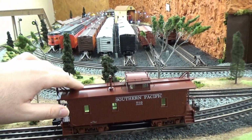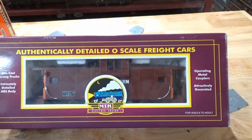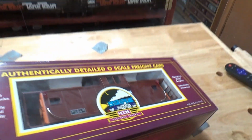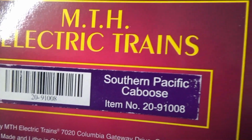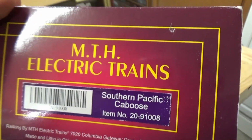Alright, let's look at the other caboose. As you can see, I have not taken this out of the box yet. I actually bought this when I was in Arizona a week ago. So this is a more modern caboose, and we can see the number here. Now this caboose, from my research, I found that it was made in the late 90s, I want to say 98 or 99.